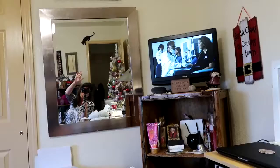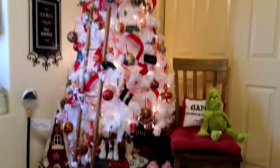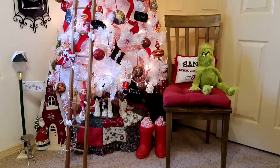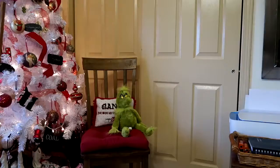Then you come over here. This will be the first thing that you see when you walk in, this big white tree. And we have another one. We got two of these right after Christmas, like half off. I think they're originally 40, and we got two for 40. And of course Ray's favorite is the Grinch, so I picked this little guy up.